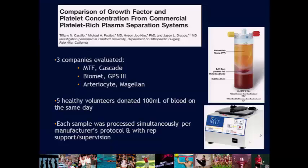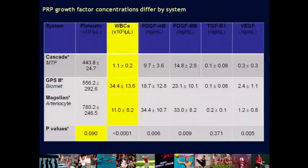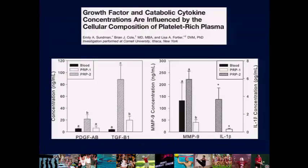Bottom line, this started with one of our early studies where we used the same patient's blood, 3 different companies and 3 different systems all at the same time. It should be the same. Not even close. Not even close, because some systems take away the white blood cells, some include the white blood cells and concentrate them. Oh wow, we got a big mixed bag here. And this is Lisa Fortier's article here that shows that with the white blood cells you get much more growth factors, at the same time much more inflammatory mediators.